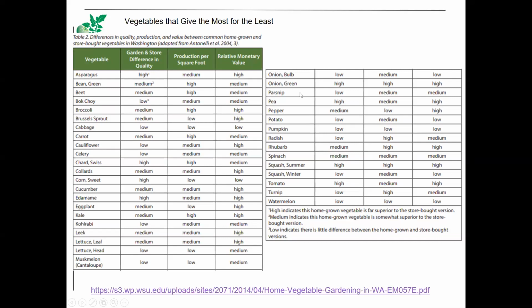One that really surprised me was green onions. So that might be one that you want to try. Super easy to grow. You can start them really early in the season, so they're one of the first things that you can start harvesting. Another one that surprised me was rhubarb. It has high production per square foot, and it has a high relative monetary value.